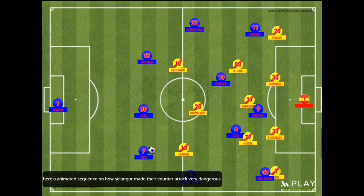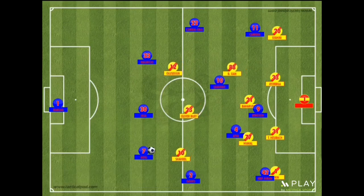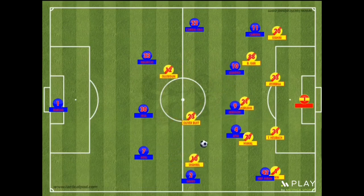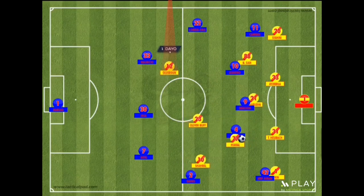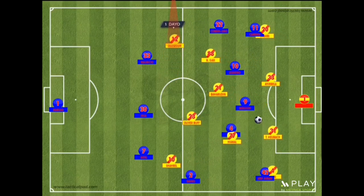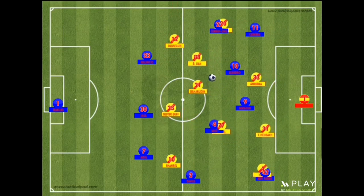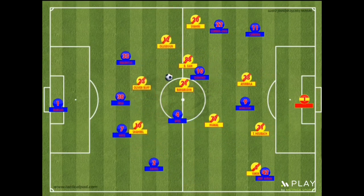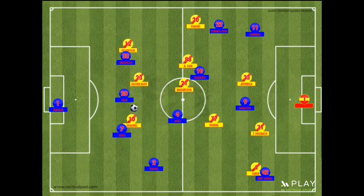Now here is an animated sequence on how Selangor made their counter-attack very dangerous. This is the counter-attack approach after they regain the ball, how the team reacts and how the team uses the passing pattern and the combination between the players in order to score.